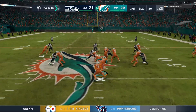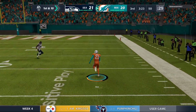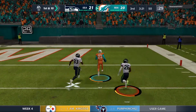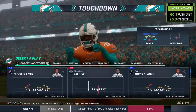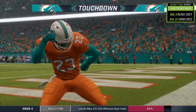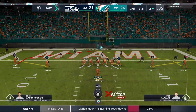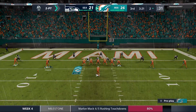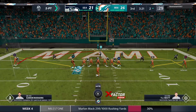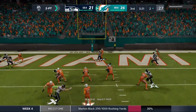Now a run with Mack. 20. There he goes right side. And he will take it in for the Dolphins touchdown. Marlon Mack, his 5th touchdown now on the year. And the Dolphins are once again going to retake the lead. Well, CD, I mean, there are touchdown runs, and then there are touchdown runs. And that one certainly fell into the latter category.